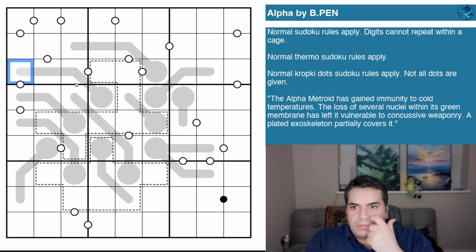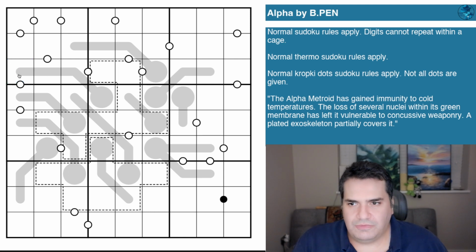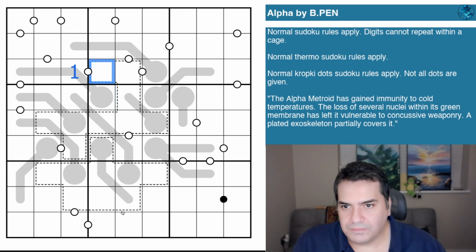Right. So box 1, the question to ask is, where does 1 lie? Now, a very obvious clue. This can't be a 1. In fact, none of these on the thermometer could be a 1. Let's go with this one here. If that was a 1, that has to be lower on the thermo, and that's 0. Doesn't work under normal Sudoku rules. No zeros in the grid.